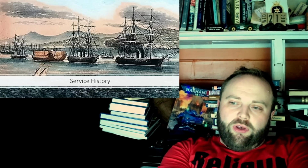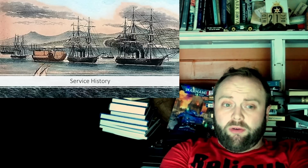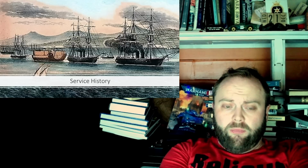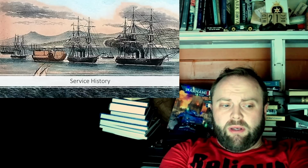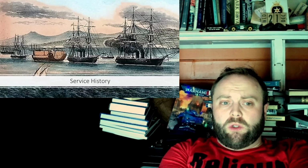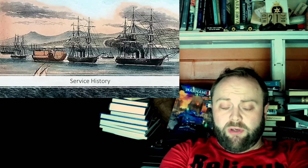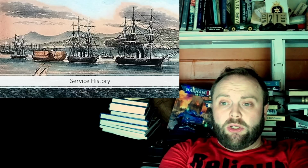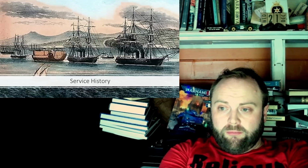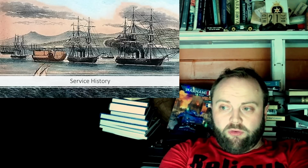She was going to go and do guardship duties at Queenstown, which means you're going to have one level of crew. If you're going to change over the crew completely, you can either add in ad hoc additions if you're changing missions, or you can change the leadership and everything to reflect your next duties, and that is what I think they do. They send her to the Channel Squadron, and then she's deployed to Osborne Bay to guard Queen Victoria at Osborne House.